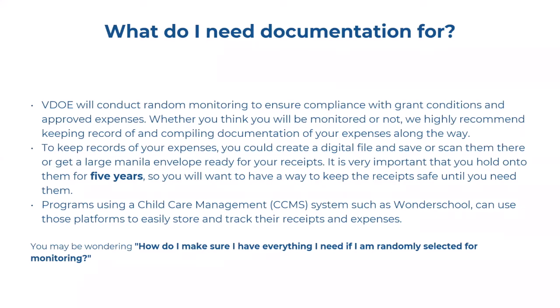Whether you think you will be monitored or not, we highly recommend keeping records and compiling documentation of your expenses along the way. This way, you will have your records in one place and will be ready to respond to any request for monitoring of these funds. To keep records of your expenses, you could create a digital file and scan or save them there, or get a large manila envelope ready for your receipts. It's very important that you hold on to them for 5 years, so you will want to have a way to keep the receipts safe until you need them.